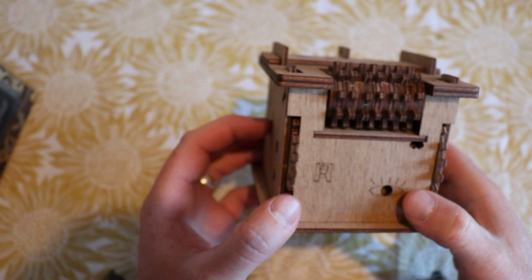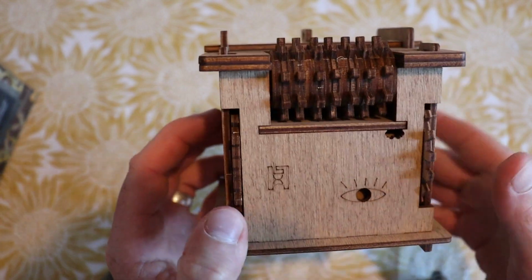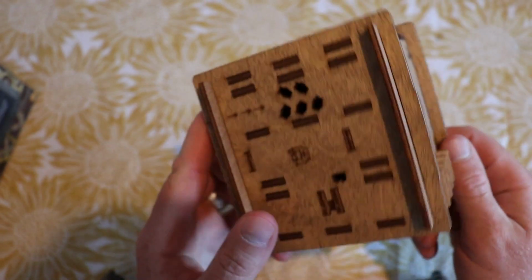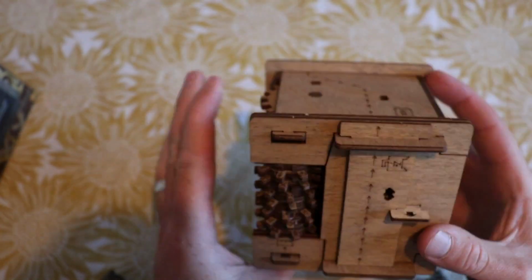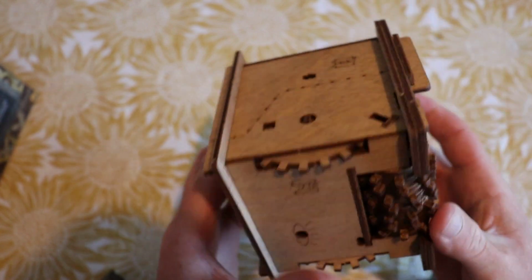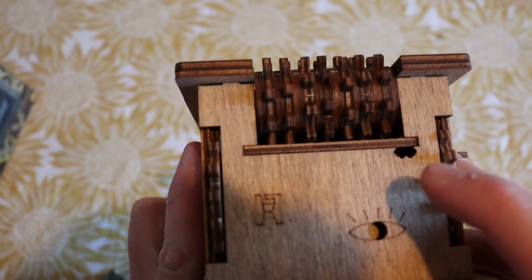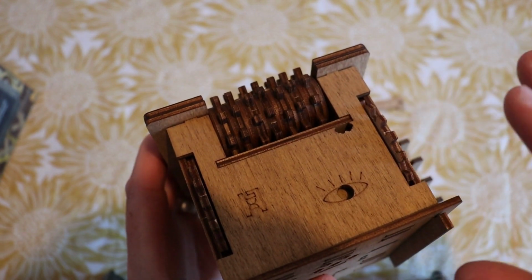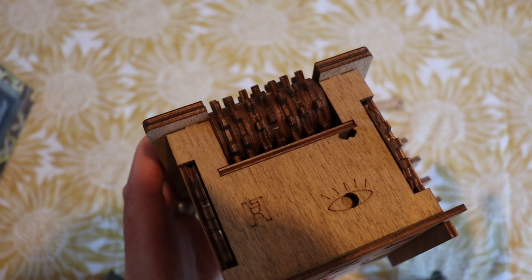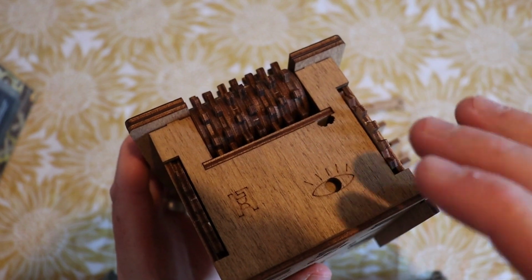There's an eye. There's an eye, but I can't see anything in it. Has to be something to do with this eye. Look, there looks to be some sort of gap underneath, or some sort of layer. So you've got this top layer here, and then you've got a gap where something can slide in, and then you've got the bottom layer. And I'm pretty sure I saw something in there slide past the eye.